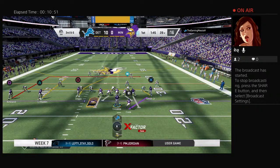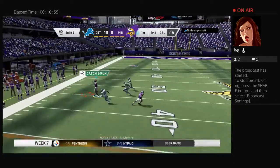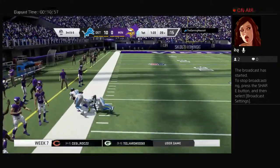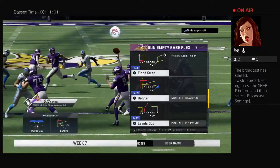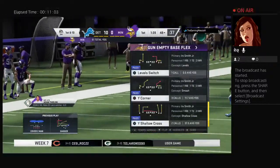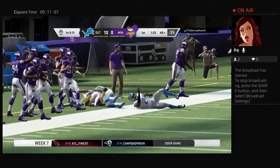Leave it, Ringo, 48. From the gun, here's Cousins. Open man is Thielen. It's complete. That one goes for 24 yards. He's such a good route runner. Shows it there on 3rd down. Very proficient and a good pass.